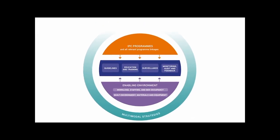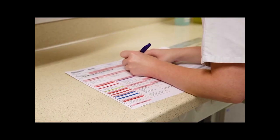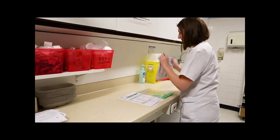The sixth component is regular monitoring of healthcare practices according to standards and guidelines, followed by timely feedback of the results, both at the national and facility level.